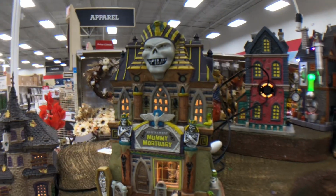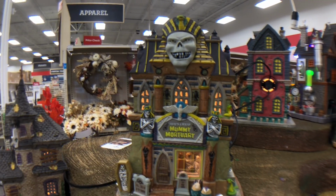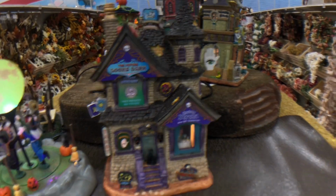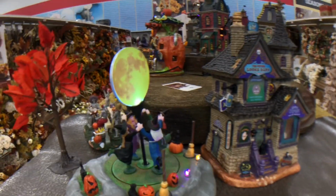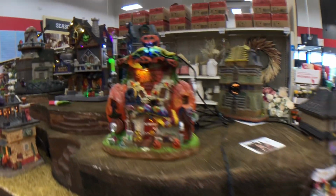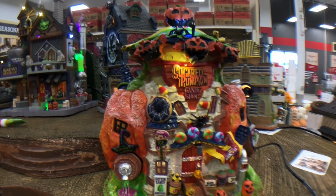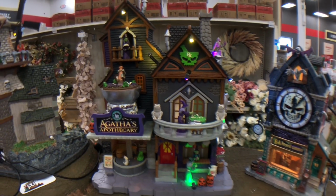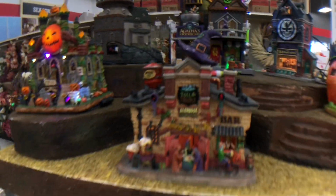There's the Mummy Mortuary, which I already did a review of. I was fast on that one. Then we have the Psychic Shop and the Dancing in the Moonlight. The Sugar Pumpkin Candy Shop. I really like the Cuckoo Clock too. Do you see that? Look at that. Agatha's Apothecary, Toil and Trouble Ale House.